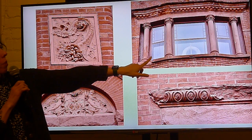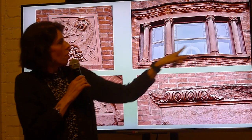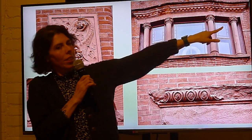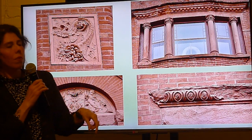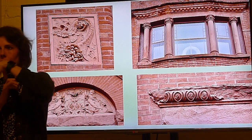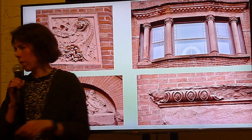And then this is the bay window in the billiard room on the 3rd floor with these 4 columns. And each little capital is a little different. I don't know if you all can see that from back there. Which afterwards, if there's time, if anybody wants to see these up close, I can scroll back through them. And then we just have a dental detail up above that window.